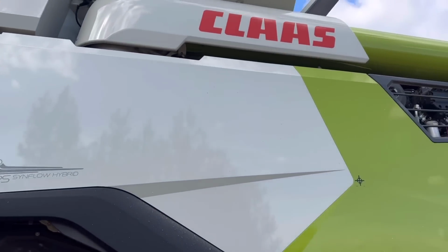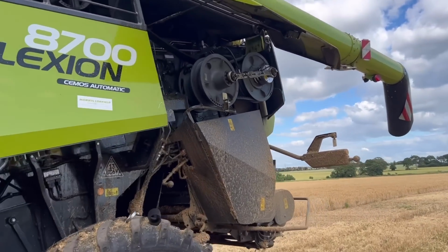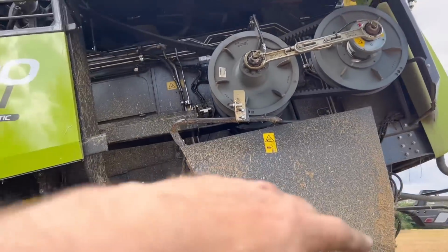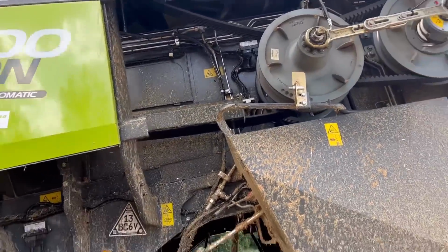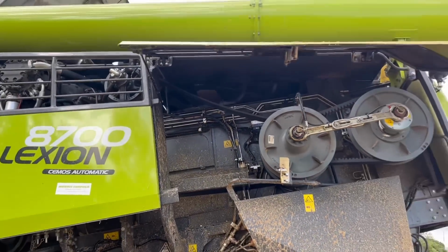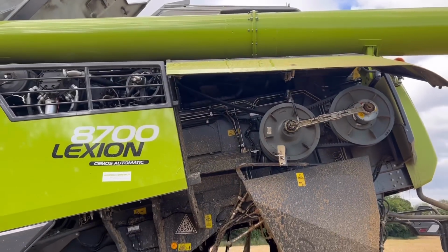Yeah, when it crashed the live feed, because Andrew rang me, I jumped off and you could see coolant spraying out of here. So that is why the chopper belt obviously slipped, and look at all this stuck to here. So anyway, shut it off quick, found the problem, and we're going to fix it.